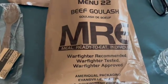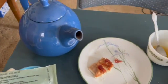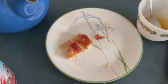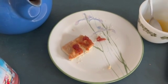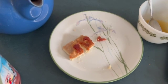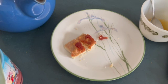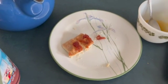Okay, here we are. This is the MRE we tried, menu 22, beef goulash. We started it out with a nice pot of English breakfast tea. We went on to the bread with the peanut butter and the strawberry jelly on it, and that was pretty good. It was a little bit thirst-provoking and kind of gummed up in our mouths a little bit, so the hot tea made it work a little bit better.